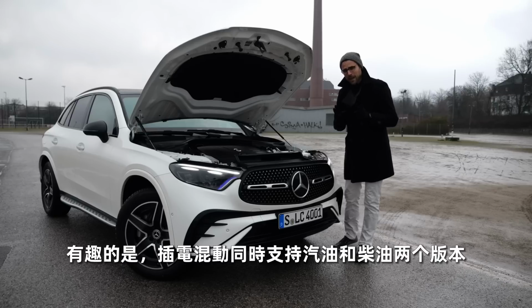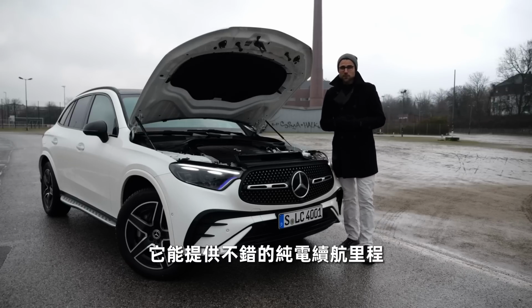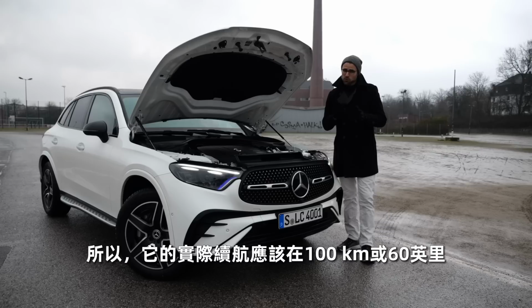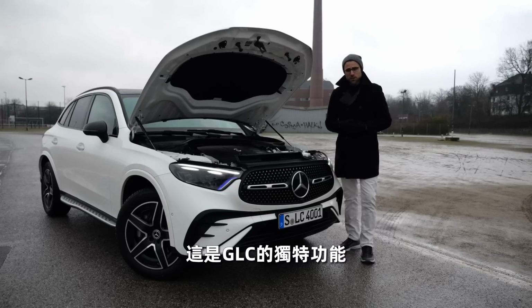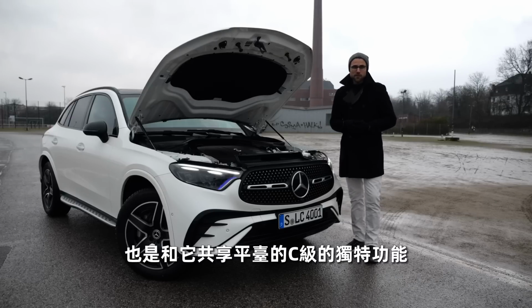Interesting is that the plug-in hybrids are also both available for petrol and diesel, and offer actually great pure electric range, so some realistic 100 kilometers or 60 miles. This is also a unique feature for the GLC and also the C-Class, where the GLC is sharing the platform with.